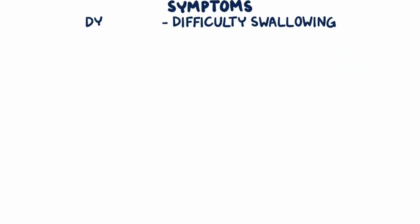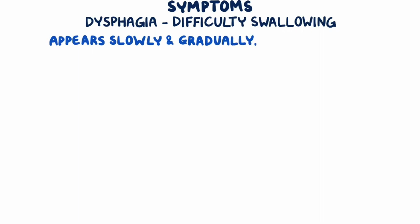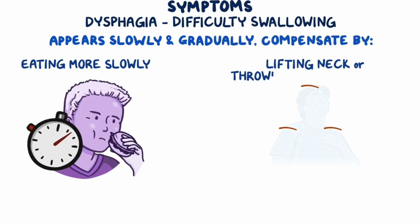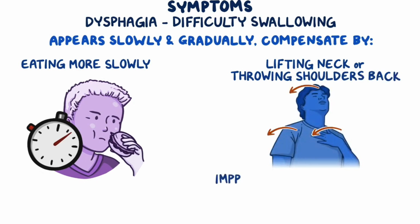Now, the most common symptom of achalasia is difficulty swallowing, also known as dysphagia. With achalasia, dysphagia appears slowly and gradually, so some people may compensate by eating more slowly or by lifting the neck or throwing the shoulders back when swallowing to improve emptying of the esophagus.